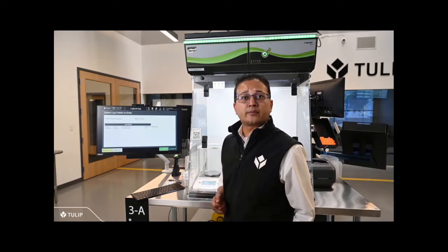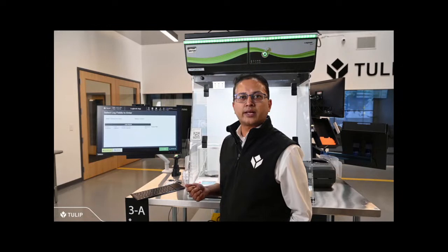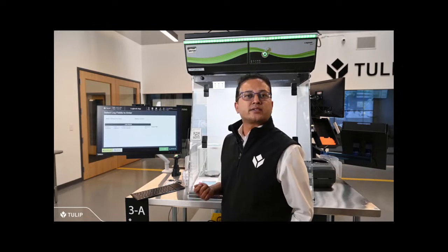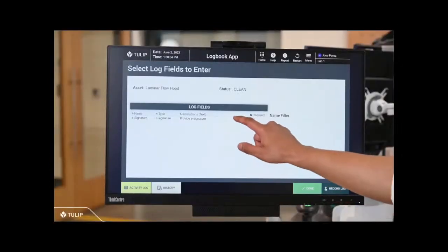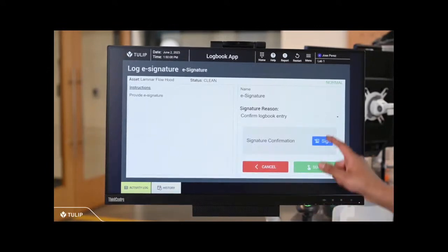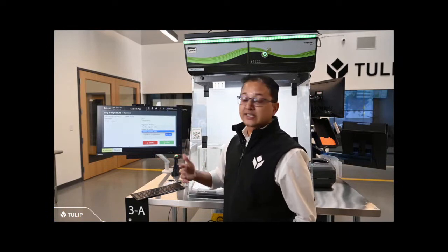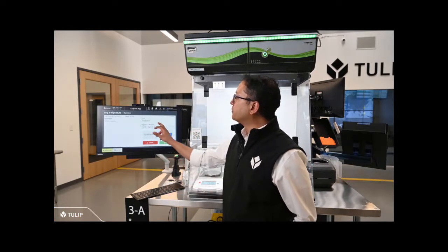On the next step, I need to capture signatures. Tulip is 21 CFR Part 11 compliant, so we can capture as many e-signatures as you want. So I'm going to capture that e-signature. I can see the data that I'm going to be signing off on as well. I can configure the application to capture reasons behind this signature dynamically too.